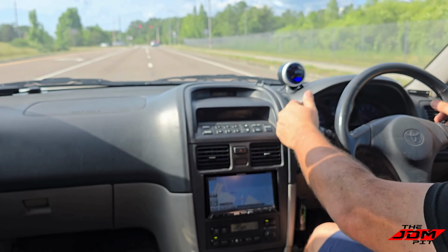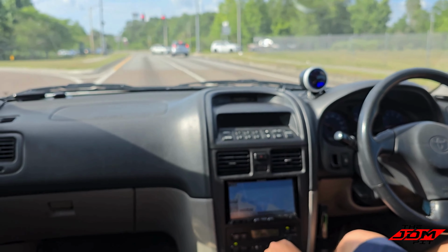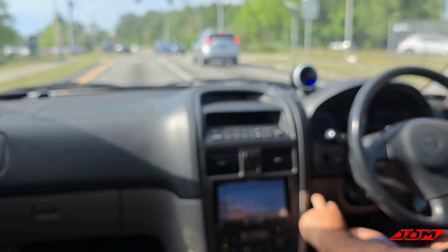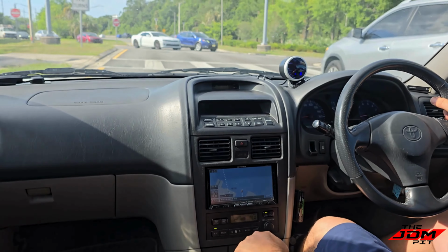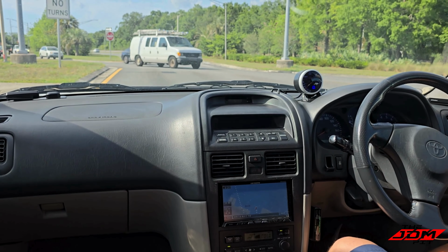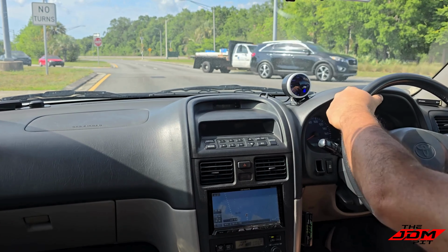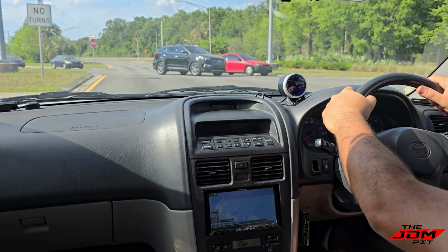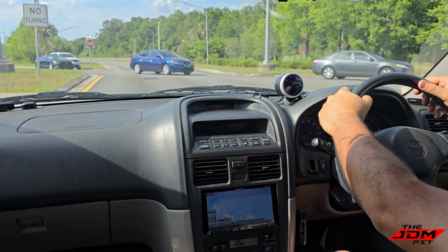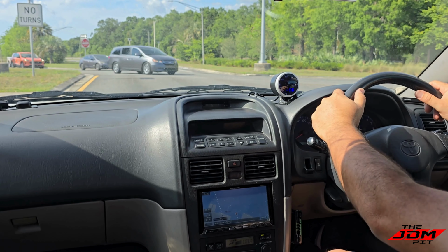AC's nice and cold. We got our boost gauge right there. Got our HKS turbo timer right here. Everything's in great shape in this Caldina. So when the light turns green, I'll get it going a little bit. Try not to get a ticket. But this thing definitely seems like it's going to be a lot of fun to cruise around town with. Let's check here.